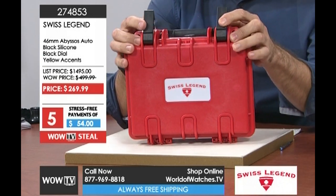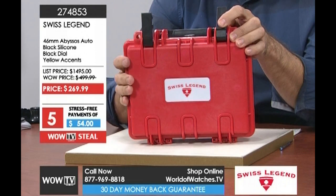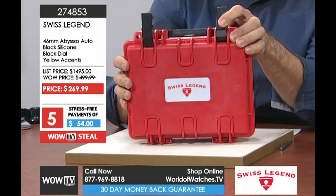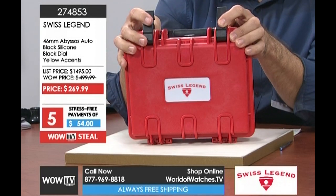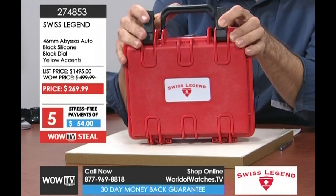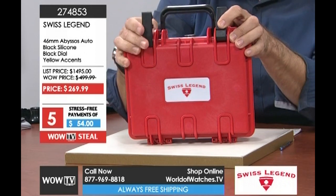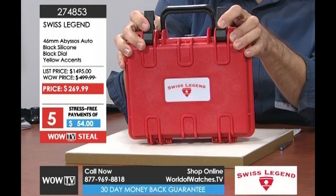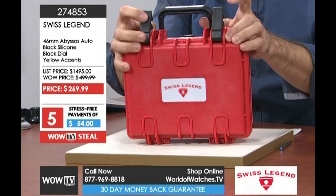Now, when you get your box home and you're going to open up all that packaging, eventually you're going to get down to this. This is a 3-slot watch box that is dust and water resistant. Why does a watch that happens to be waterproof down to 1,000 meters need this box? Well, it's cool. I feel like you should be handcuffed to this, like you're on a special mission. But you may have other watches that you want to travel with that are not as rugged. So the moment you get this home, you're going to pop this open.